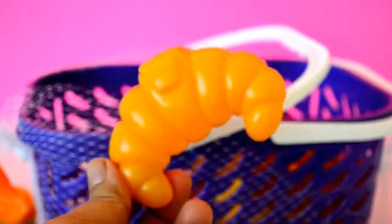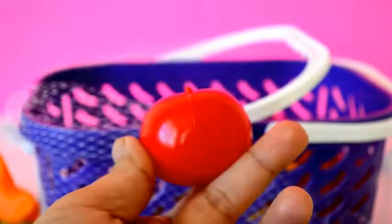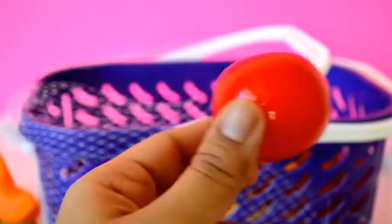What is this? Chicken. No, this is a croissant. Yes, it's a type of bread. A type of bread? Yes, we get it in the bakery. What is this? Apple. No, this is a tomato. Tomato.